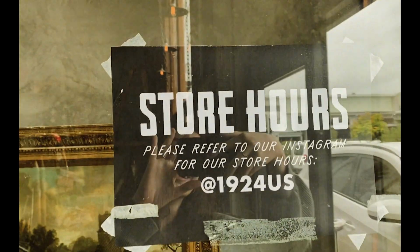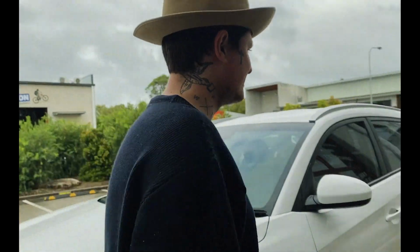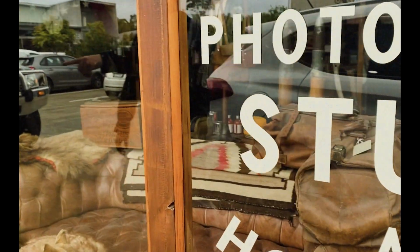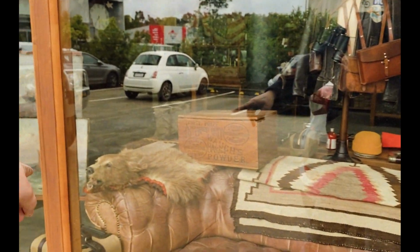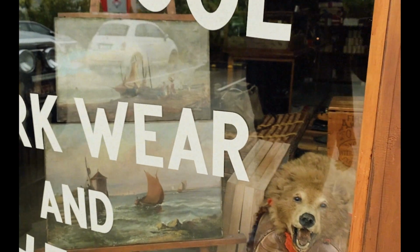And then we changed this sign, so instead of being like a boy man. Yeah, we put the coyote down here because we thought it was cool. And then I put one of the Navajo blankets there and then the bear rug. And then some paintings as well. Oh, I like the paintings. And then just a little luggage piece.